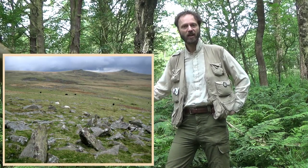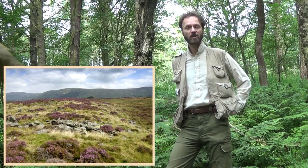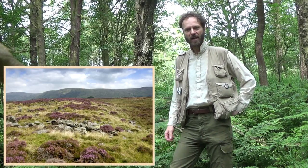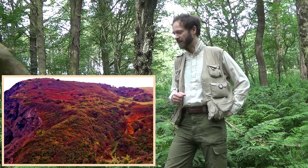Then the climate changed and things collapsed a bit. And now we have those upland moors, Dartmoor and Exmoor and others like them. And a lot of us think that they're natural. No, they're not. That's actually a man-made landscape.